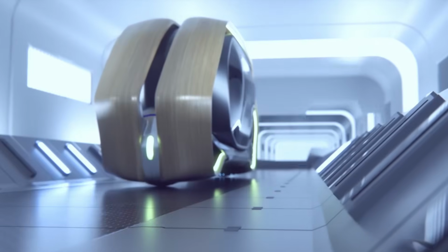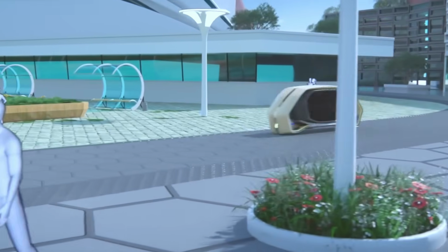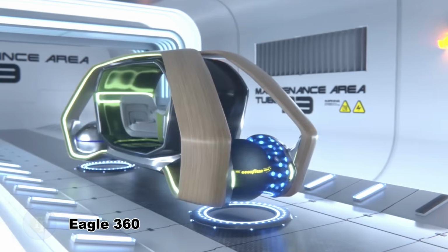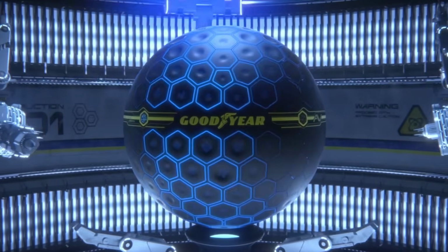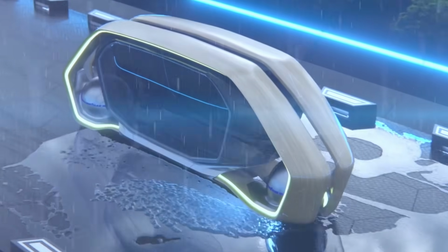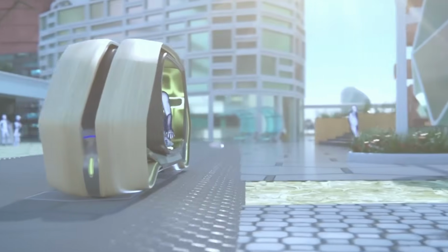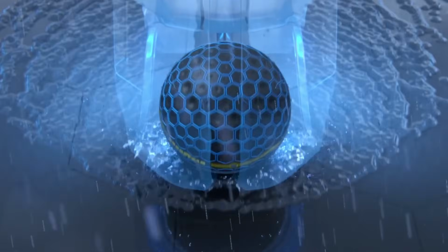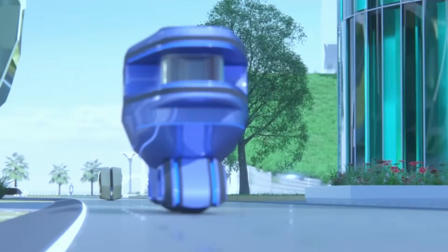What if your tires could think faster than you can react? Goodyear just reimagined what a tire can actually do, and it's wild. Meet the Eagle 360 Urban. It's a spherical tire, not round like normal tires, but completely ball-shaped. It connects to the car using magnetic levitation instead of an axle. That means no bolts, no rods, just magnetism holding it in place.